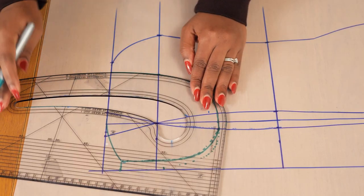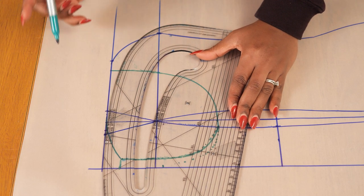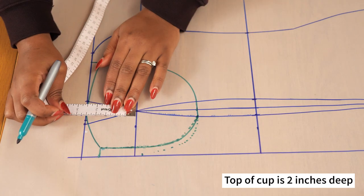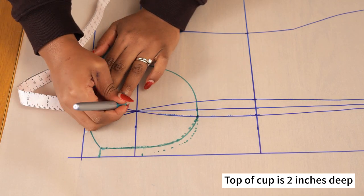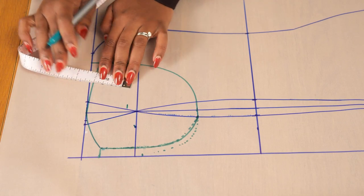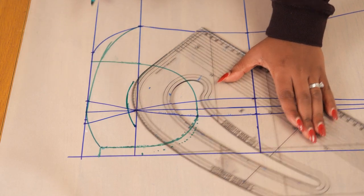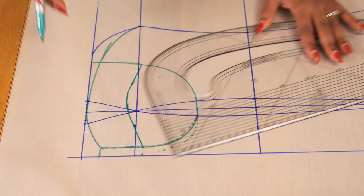I'm also going to draw in this edge side of the cup. And I'm just going in to reshape the edge of the neckline towards the side so it's a smooth curve that connects nicely. Now I'm going to divide this cup into three panels, and the top panel is 2 inches wide. So from the neckline down to this point that I'm marking, I'm going to connect this together, and that makes the top of the cup, and then the two sides are both sides of the dart.